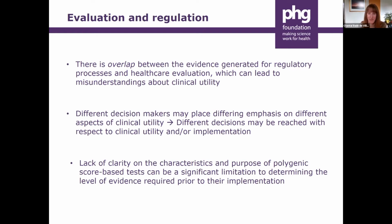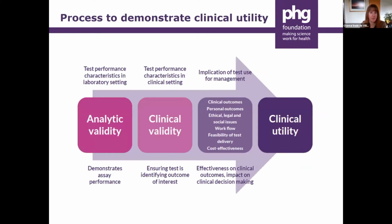The list goes on. Differing emphasis on these factors will depend on needs for the test, which can lead to contrasting decisions on utility, despite having access to the same evidence for a particular test. So a lack of clarity on the characteristics and purpose of polygenic score-based tests can be a significant limitation to determine the level of evidence required prior to their implementation.